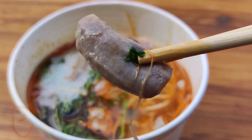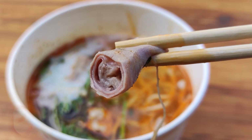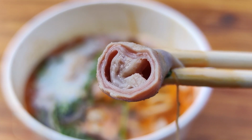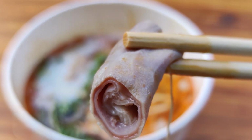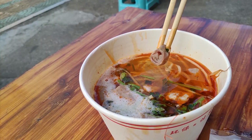Oh, it's bouncy, just slightly chewy, little crunchy. You bite into it, it just breaks apart. And inside, like at the very center, there's a thin stripe of fat that really gives you another layer of flavor. Wow, this xiaochang is actually top notch. I love this.